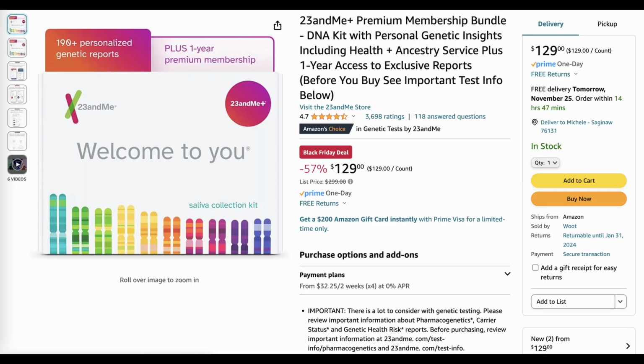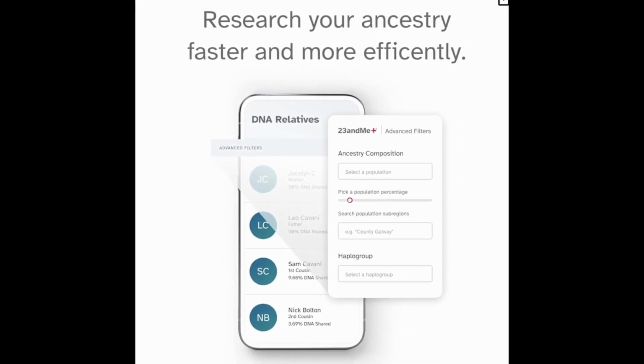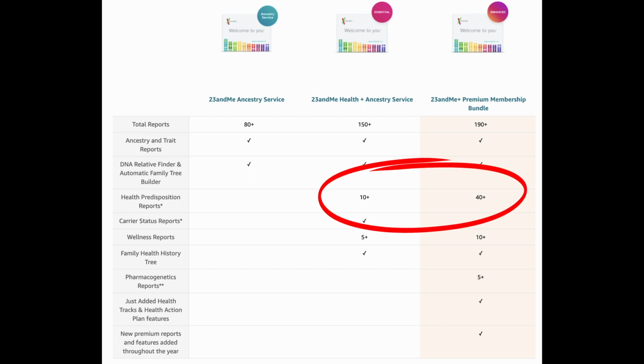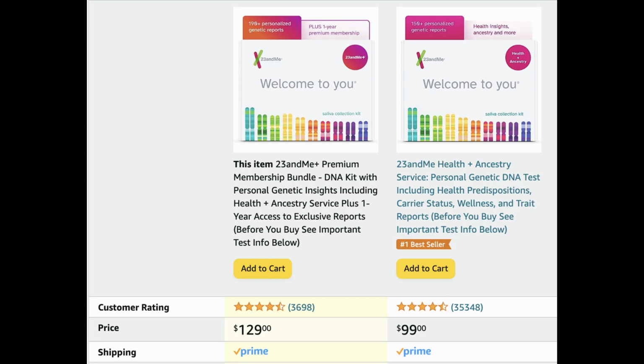Next is a 23andMe DNA kit. This particular one is the premium bundle, and it's going to give you your ancestry and trait reports like normal. But this particular bundle also gives you a report on the different health conditions that you are predisposed to. Now, there's the Ancestry and Health Kit that's a little cheaper at like $99, and it does that too, but it gives you 10 reports on that, where this one gives you 40. This particular bundle also gives you the pharmacogenetic reports as well. So either the 23andMe Ancestry and Health bundle at $99 would be great, or this one that gives you all that but a few extra reports, coming in at $129.